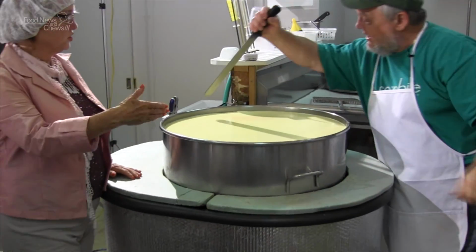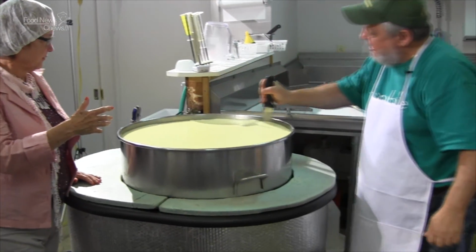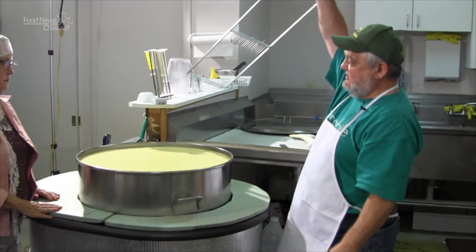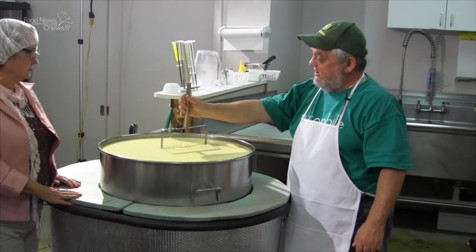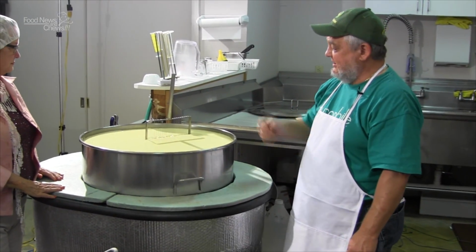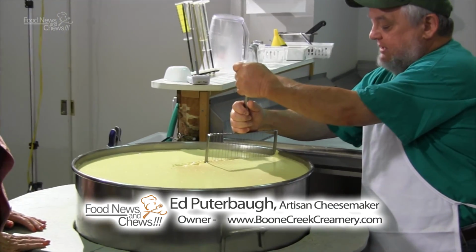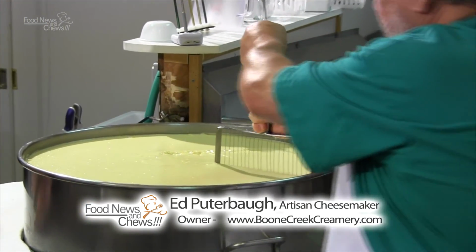And then what do you do with this beyond the cutting? I rimmed it simply because I know that cheese sticks to the top, but you can see how thick that is. This is called a cheese harp, and so I'm going to cut it. Look at this.